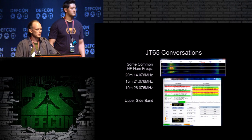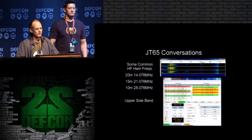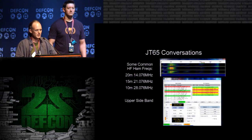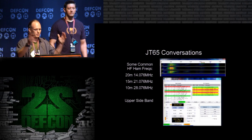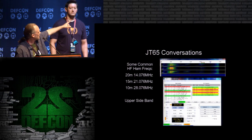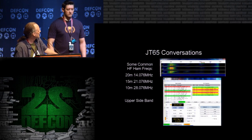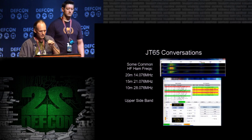When they're used on HF frequencies, generally hams congregate around these watering hole frequencies, which are displayed on the slides. And for radio folks in the room, it's upper sideband AM. So you're getting about 3,000 hertz of usable passband there, and multiple JT65 conversations will happen within that pass. And you can see on the waterfall display up there, there's one that's fairly strong, kind of to the left, around 500 hertz.